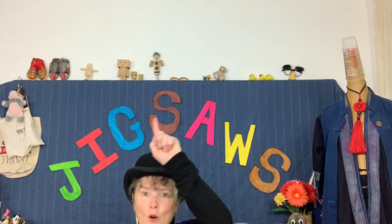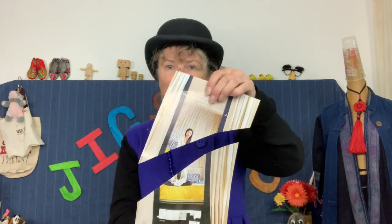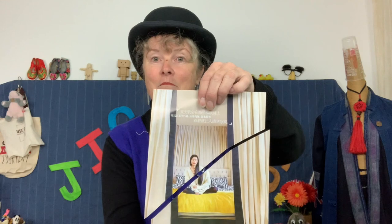Jigsaws, using all kinds of jigsaws. Jigsaws help the children develop their pre-maths concepts, and one of those concepts in particular is matching. So for example, jigsaws can help match the two parts to complete the picture. Or maybe they match the colour. They have to find the correct colour, put it together.